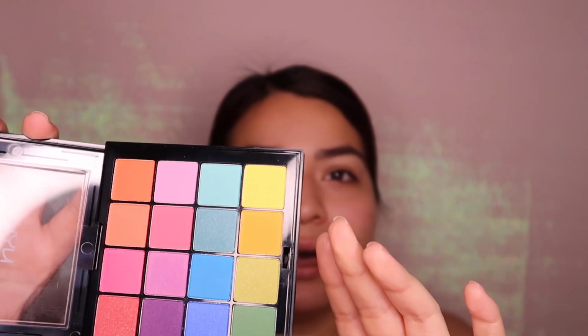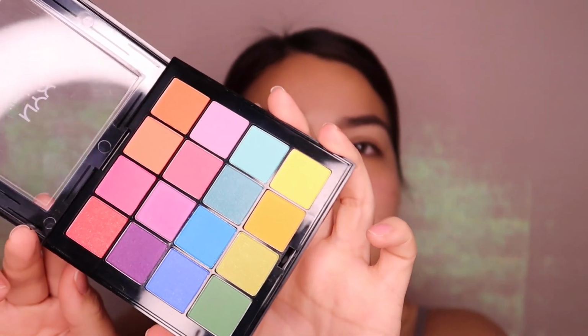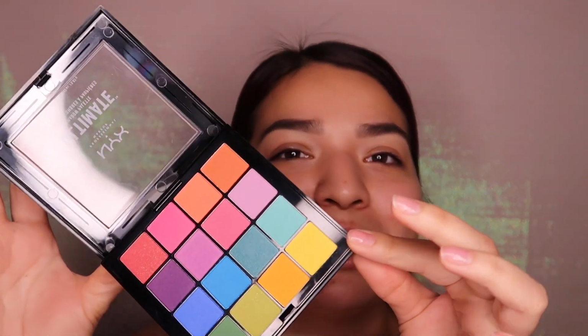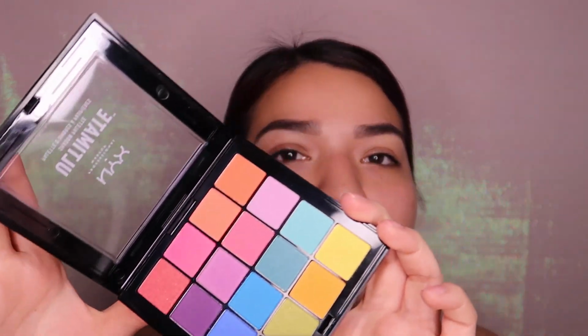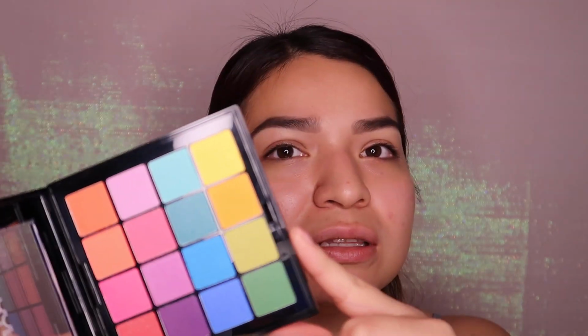But I have not seen many drugstore brands come out with beautiful bright colors like this. So I was obviously gravitating toward it when I was in the store, and I couldn't decide, but I was like, you know what? If I'm going to buy some colorful palettes, I'm going to start somewhere, and it's going to be somewhere inexpensive. I had a tester, so I was able to swatch some of these colors and see the true pigmentation of them. I couldn't believe how pigmented they were.